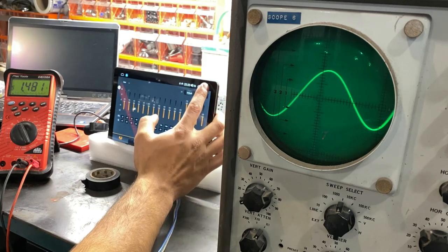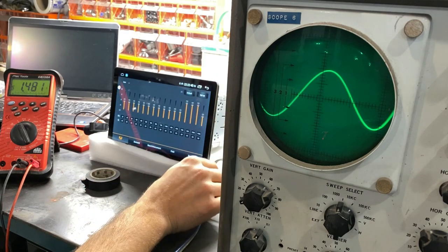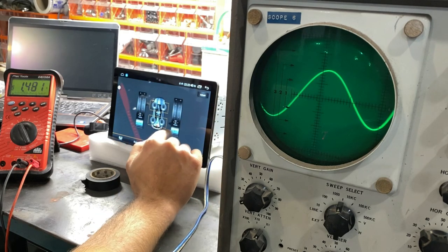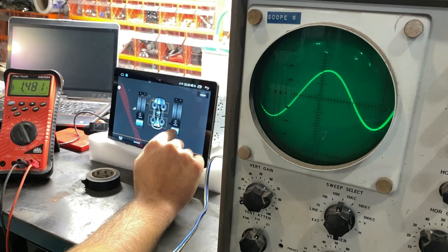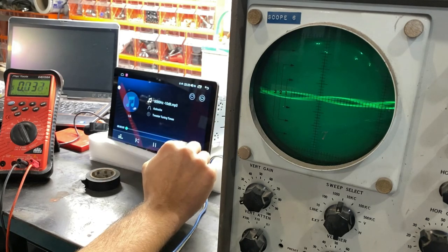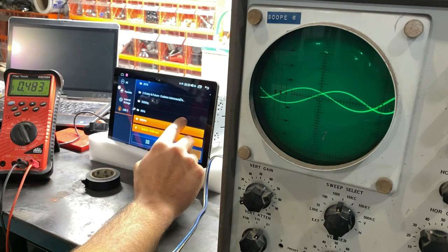You can boost your EQ up. No clipping. Bass enhancement. Let's check this out. So this is the rear speakers. I don't have any test tones for this. See if we get any clipping through this bass enhancement.